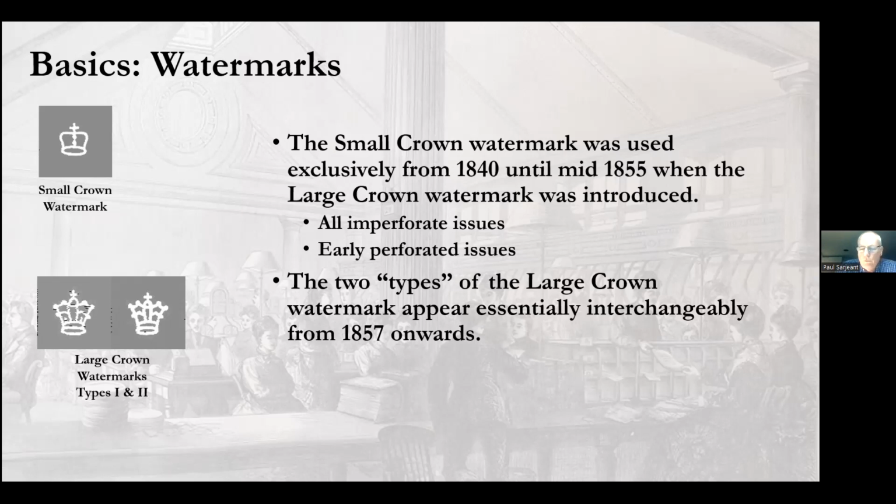But notwithstanding, they're dead easy to tell apart. If you're looking at the watermarks, it's very rare that you'll have trouble telling the difference between the 2 types of watermark.